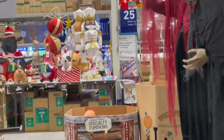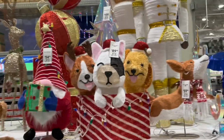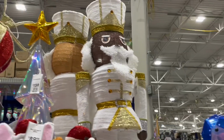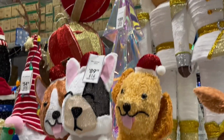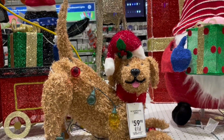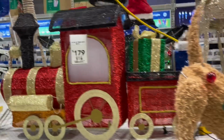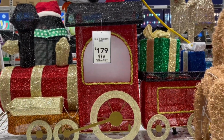Now that we've seen some Halloween, we might need to find another Lowe's. Sometimes I went to another Lowe's, and it had even bigger animatronics. Some Christmas stuff. Dogs are crazy. I got a few of them. They look so innocent, but I know they're planning on eating my food.